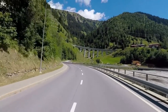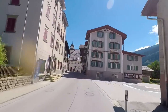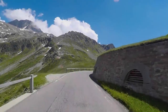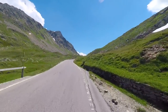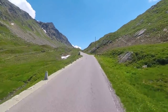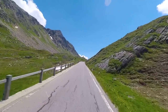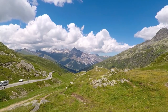The road across may be very pretty, but all these towns and villages are slowing us down. We're not making good time. Eventually, the mighty Splügen Pass. Think of this one as more of an adventure. The road is narrow, the tarmac is poor, and if you're after knee-down sports action, you're in the wrong place. But when you get to the top, it's worth it.